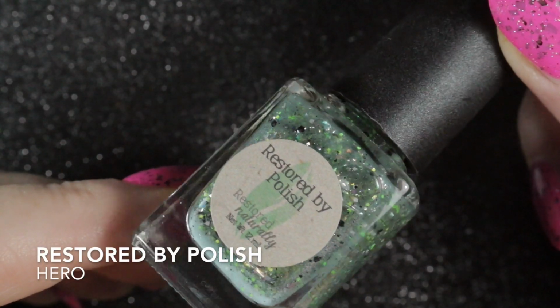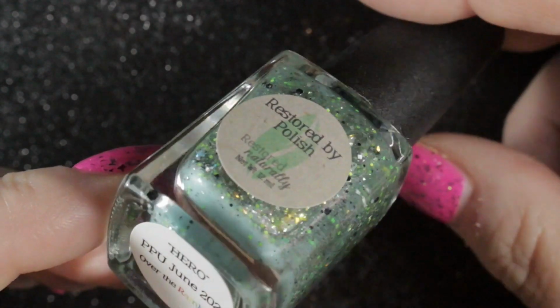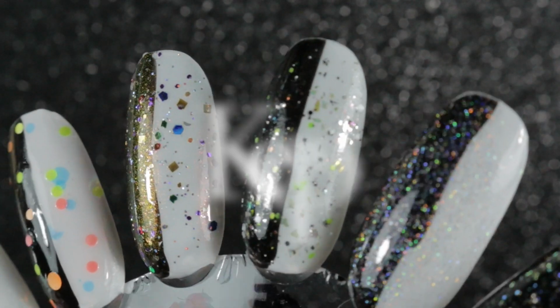Next we've got Hero Restored by Polish. This was a recent PPU polish. It's really, really pretty. It's glow in the dark, and I just love those neon green glitters in there.